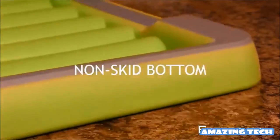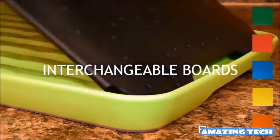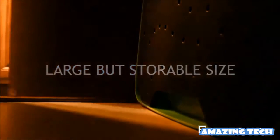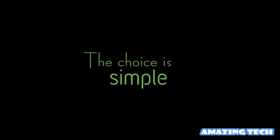It has a no-slip bottom and interchangeable boards available in 6 colors. When you're done, put it in the dishwasher and store it in your kitchen cabinet. Do you want a mess or do you want the best? The choice is simple.